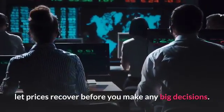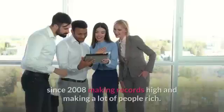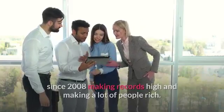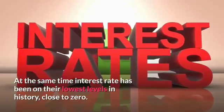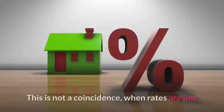The stock market has been on a major winning streak since 2008, making record highs and making a lot of people rich. At the same time, interest rates have been at their lowest levels in history, close to zero. This is not a coincidence.